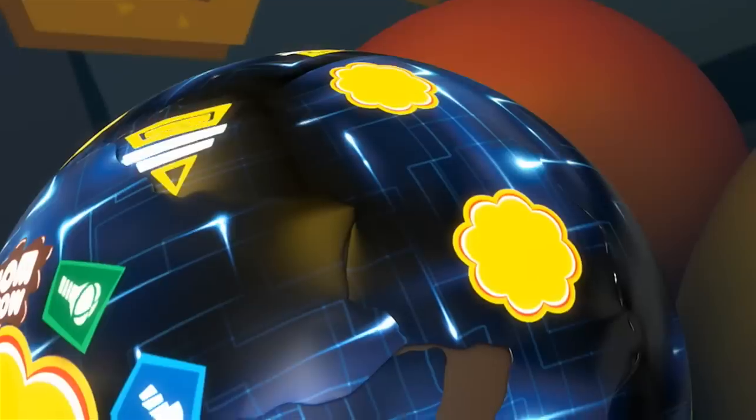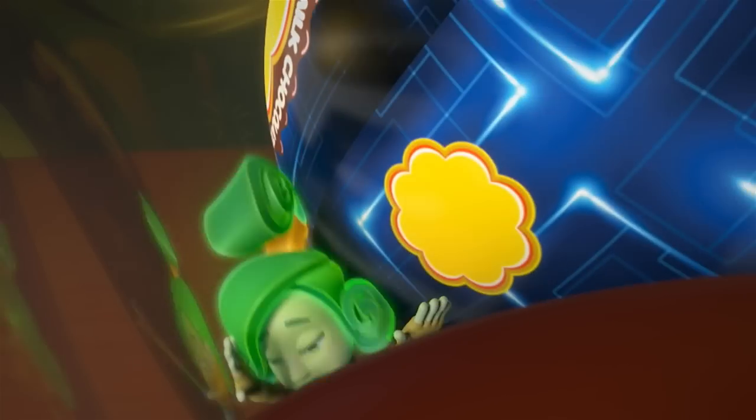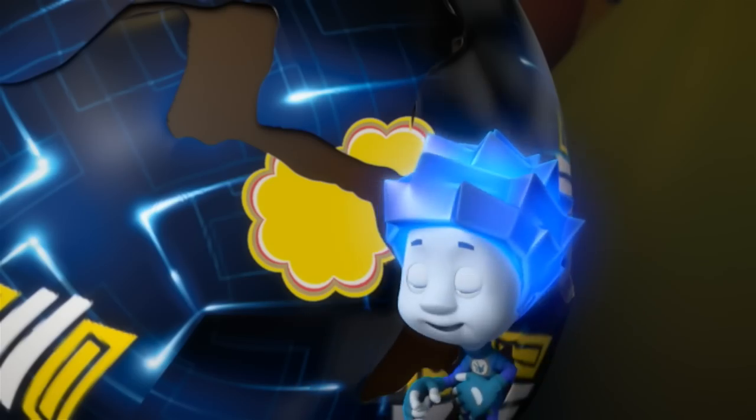A chocolate confection. Yeah. A piece of perfection. Perhaps let me give that shining bright.